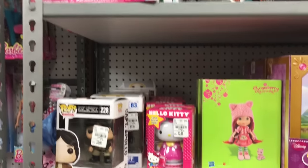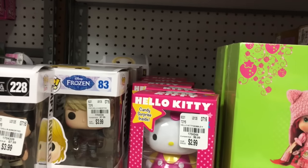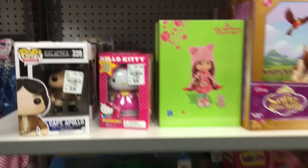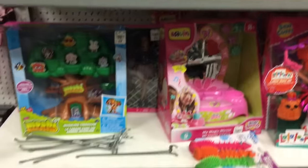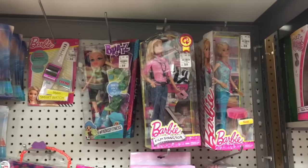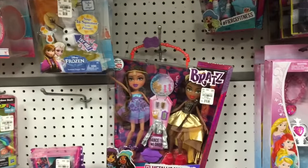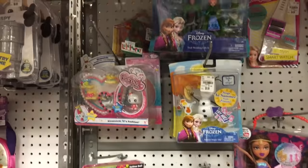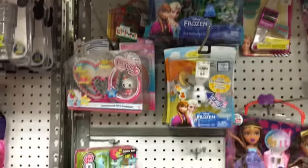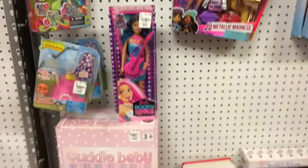Yeah, so this is all I could find. I actually have Funko Pops here now. Look, like the Kristoff is $3.99, which is a really good deal. And they just have a lot of American Girl crafts. And I'm gonna show you over here. They have some Barbies and Bratz. Let's see if other things. I mean, those seem kind of regularly priced to me, but yeah, so no luck, guys.